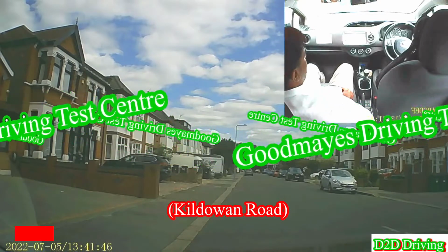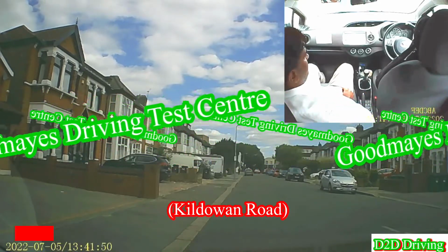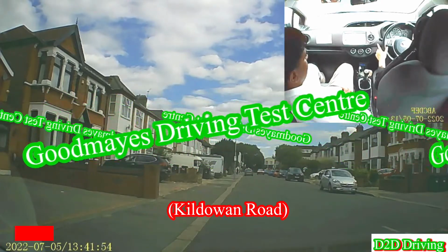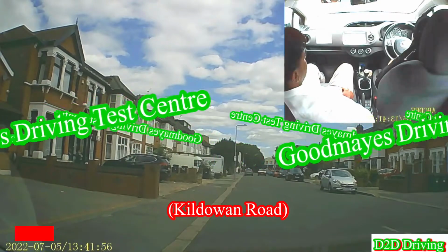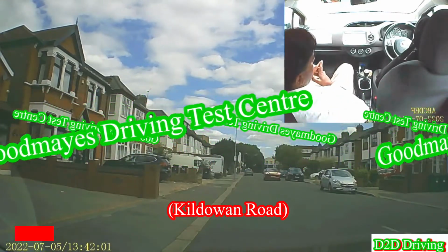Mm-hmm. Okay, tell me how you're going to check the side indicators are working, you don't need to exit the vehicle. So you turn the hazard lights on and then you get out of the vehicle and check around. That's good.